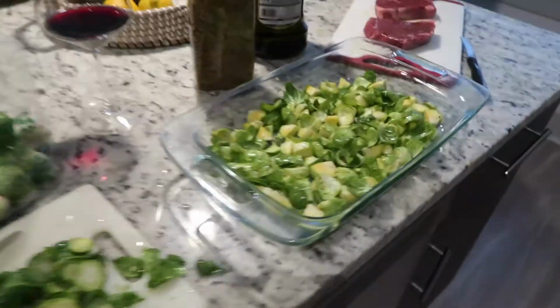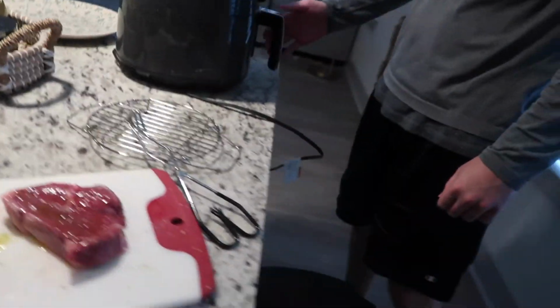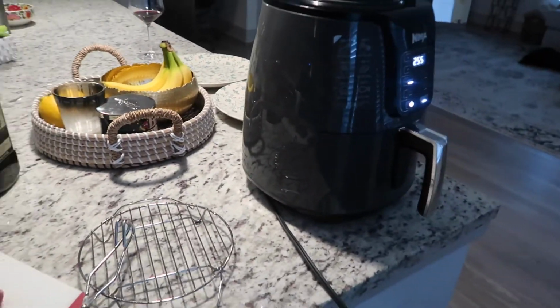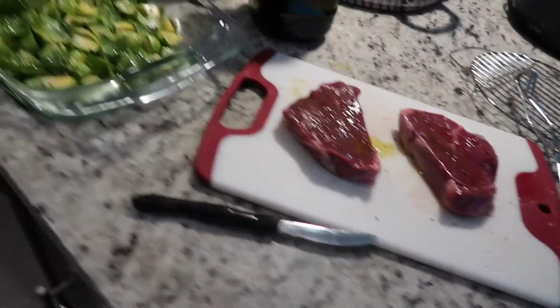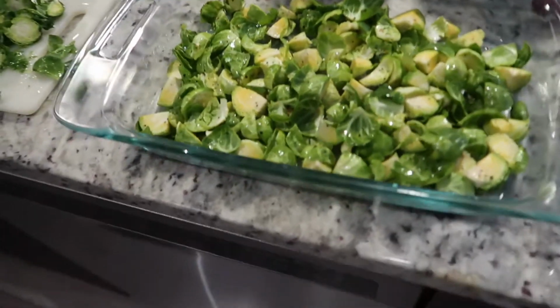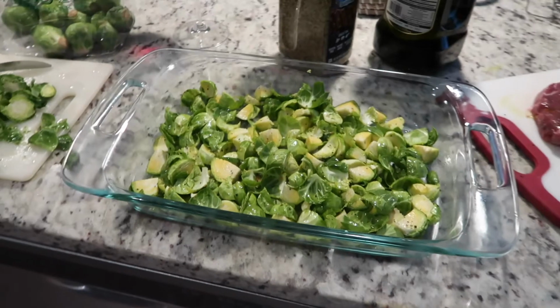All right, it's dinner time and we are making steak tonight in the air fryer. If you guys don't have an air fryer, it's amazing. We have the Ninja and we really like it, especially for steak because right now we don't have a balcony or anything for grilling. And then I'm making Brussels sprouts. I'm gonna put these in the oven at 450 for 20 minutes. I like them really crispy.